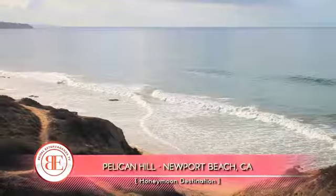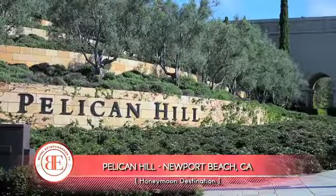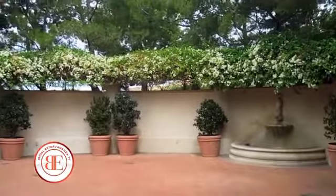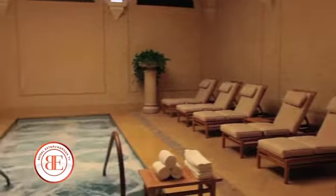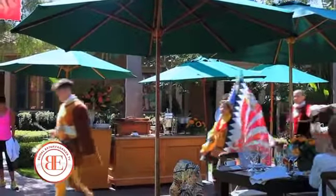Dramatic views of the ocean set the stage for an unforgettable destination wedding. Can't make it all the way to Italy? Not to worry. The resort at Pelican Hill's gorgeous seaside setting, Italian design, and romantic ceremony locations make it the most exclusive venue on the California coast.